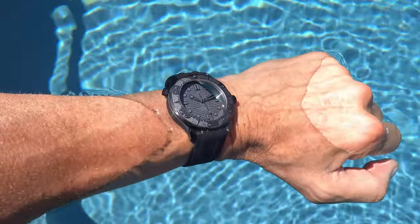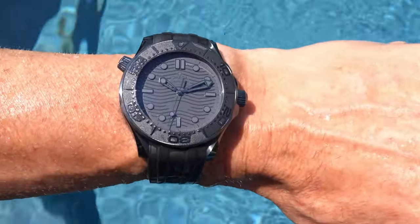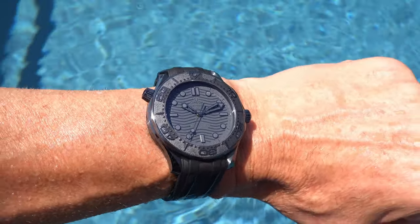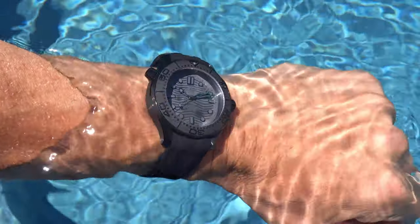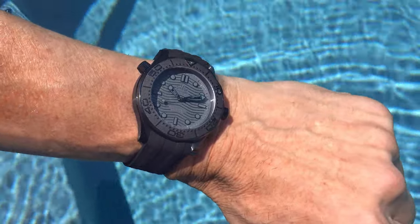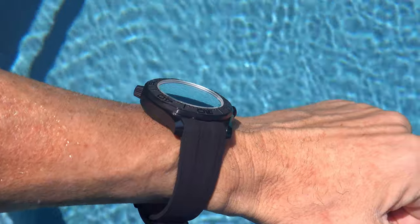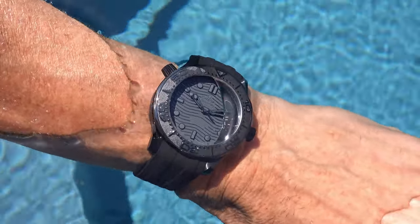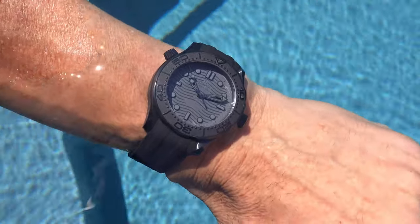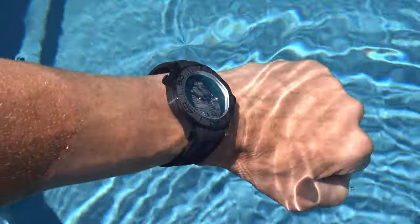And of course, Tudor can't do this, it needs to stay in its price range. They can't offer what an Omega offers, because then the watch would cost the same. You get a good watch, you get a perfect watch, you get a high quality watch that really gives you value for money, but it is not on the level of an Omega. And Tudor does not compare to a Rolex. It's an Omega that compares to a Rolex, and it's a Rolex that compares to an Omega.